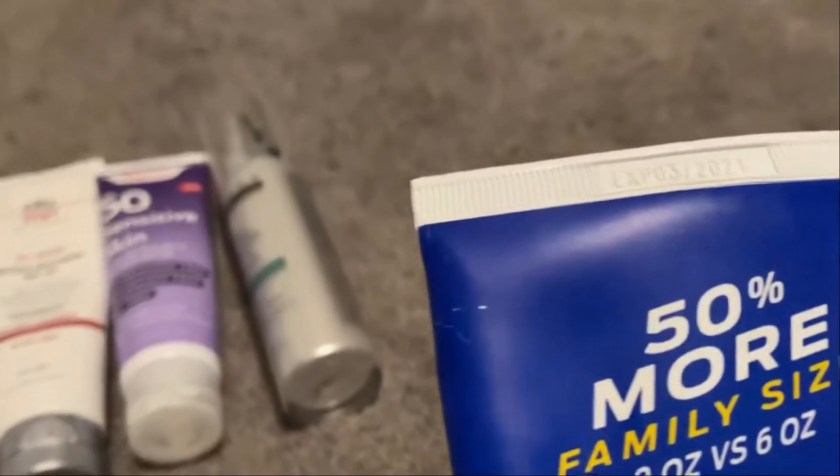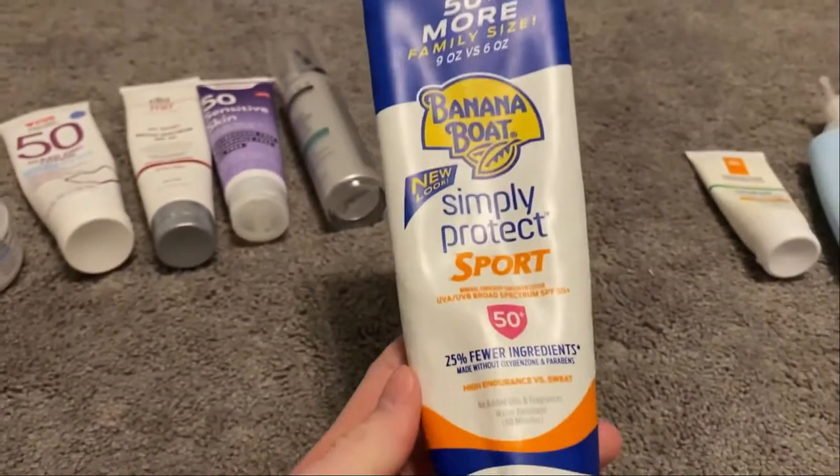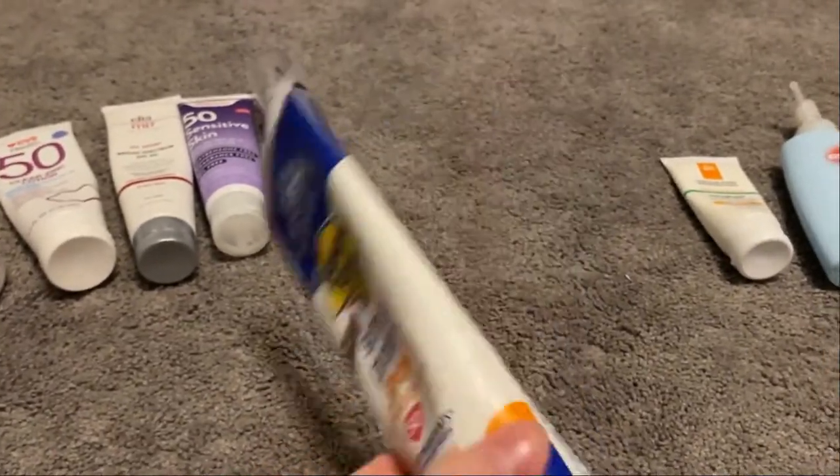Unfortunately, mine is expiring next month and it is so cold here in the Boston area, so I'm going to have to get rid of this.